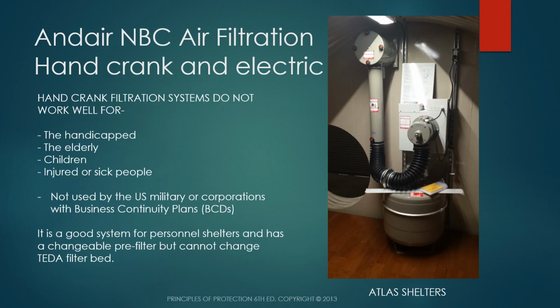This is one unit, which is a good unit. The military won't use this, but for small families, this is a fine unit. It's about $10,000. This is the Air unit. There's 2 or 3 others out there. There's a hand crank on it. It's electric, and it's also a hand crank, and I think it's a good unit.